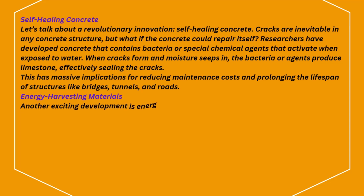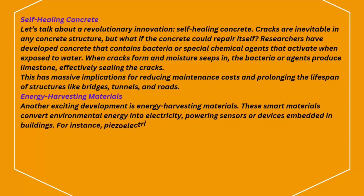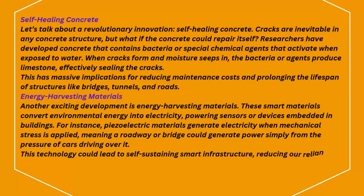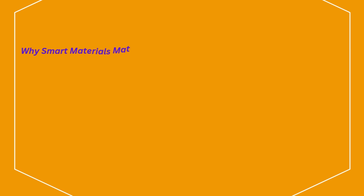Energy harvesting materials. Another exciting development is energy harvesting materials. These smart materials convert environmental energy into electricity, powering sensors or devices embedded in buildings. For instance, piezoelectric materials generate electricity when mechanical stress is applied, meaning a roadway or bridge could generate power simply from the pressure of cars driving over it. This technology could lead to self-sustaining smart infrastructure, reducing our reliance on external energy sources while improving real-time monitoring of structural health.